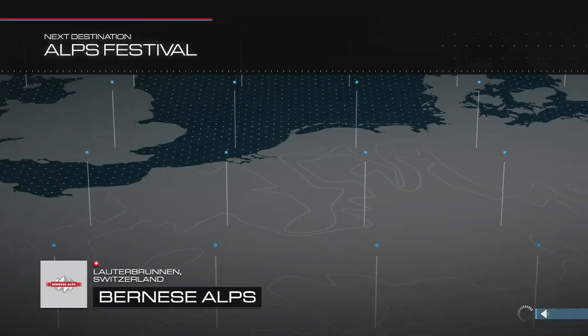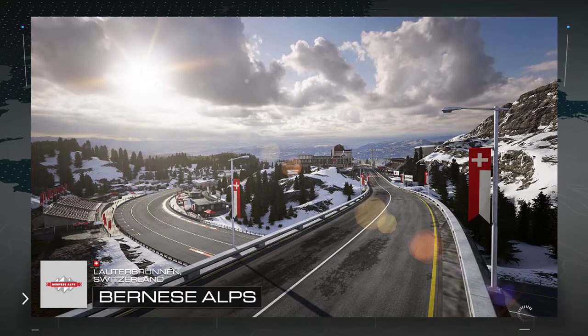All right, let's go. We venture to the snow-capped mountains of the Alps in Switzerland. Can already tell this is gonna look awesome.